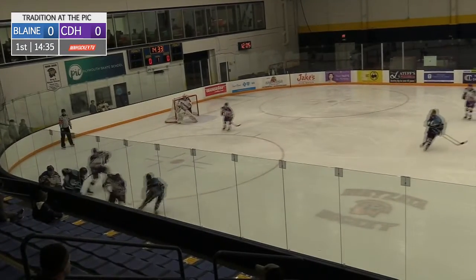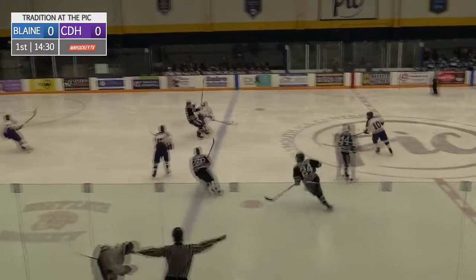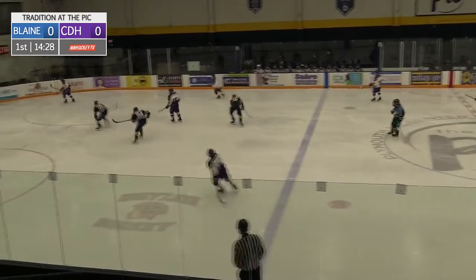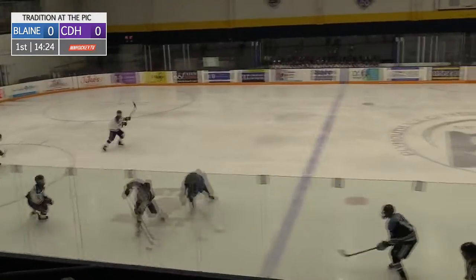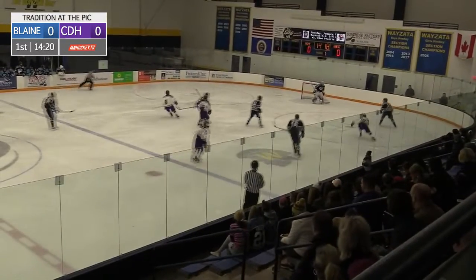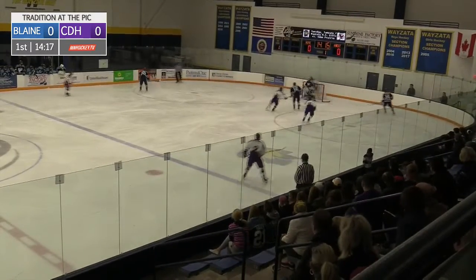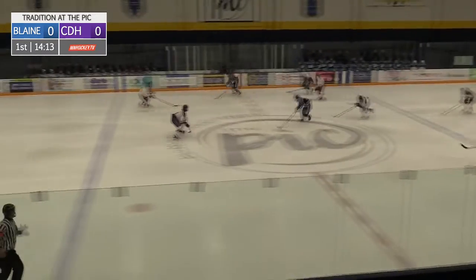Up along the wall now, Raiders trying to break it out of the zone. Good work by Gleason to get it out, but dumped right back in off the backhand there by Walrath. And now up the boards again as the Raiders played up. Gleason, nice one-touch pass back into the zone. Come the Raiders as Nye had it roll off the tape on Jack Nye in the forecheck, but out come the Bengals the other way.